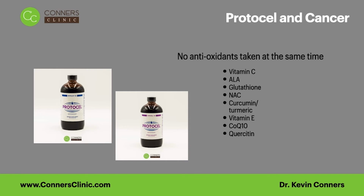You will kind of negate the power of the Protocel because the Protocel works as an oxidizing agent and you're taking antioxidants. You could negate the power of the Protocel. Just like if you're taking chemotherapy and you're getting a chemotherapy IV, so you go in at 9 o'clock in the morning and you get an IV of chemotherapy, that's a strong oxidizing agent. Your oncologist doesn't want you to take antioxidants. Well, we tell people don't take antioxidants for 48 hours after you do an IV of your chemotherapy. That's when it's really doing its job.